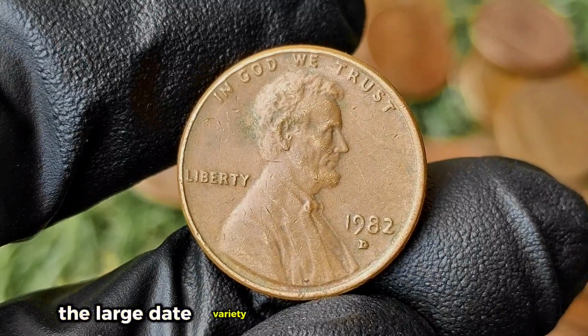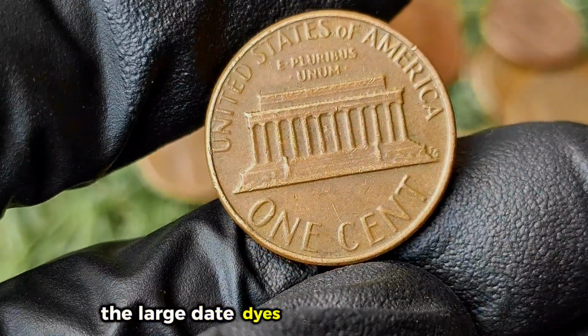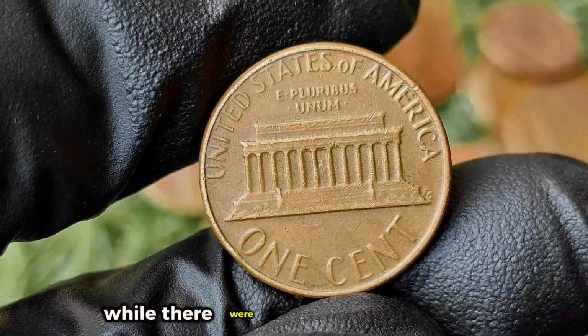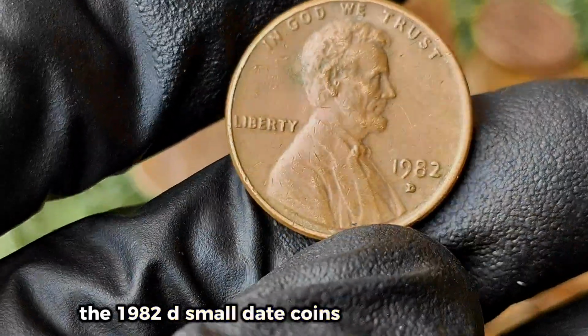The large date variety was struck early in the year, and the small date variety was struck later in the year, when the Mint replaced the large date dies with small date dies. The 1982 D small date variety is particularly rare. While there were many small date coins struck at the Philadelphia Mint, with no mint mark, the 1982 D small date coins are much scarcer.